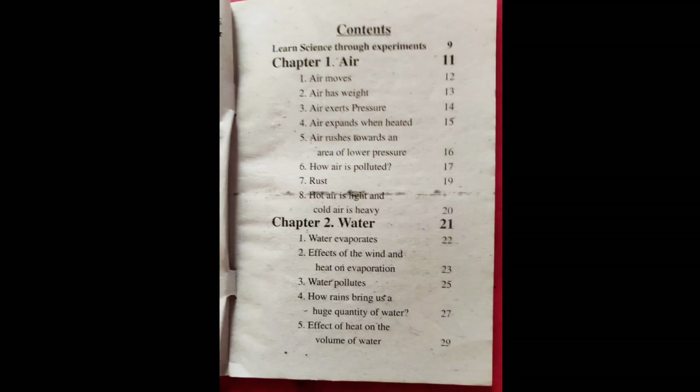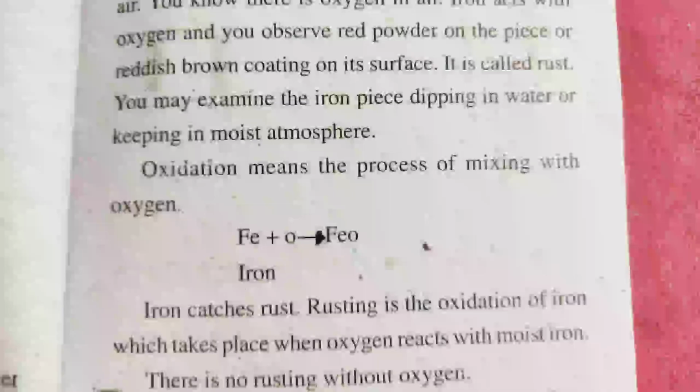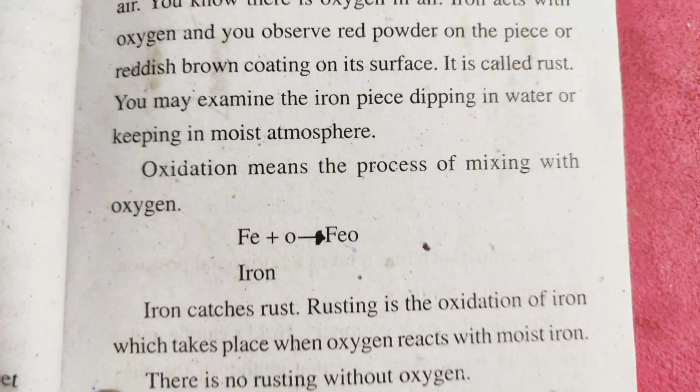After 4 hours, examine both the white sheets with the help of a magnifying glass. You do not find any such changes on the white sheet kept inside the house. Whereas you are going to observe a few small black particles on the white sheet kept outside the house. These particles are due to air pollution. Outside air is polluted. The air is enveloped by dust and smoke.